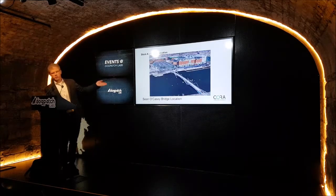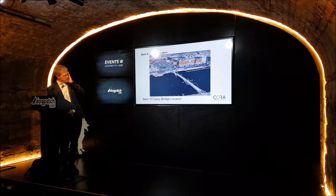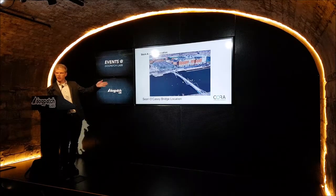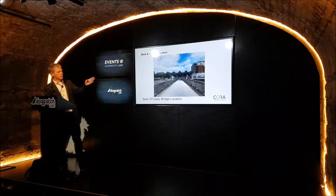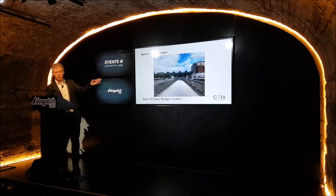But a couple of little stories to go with it. One of the stories is that I think you all know about the Sean Casey Bridge. When you walk across the Sean Casey Bridge, wouldn't it be great if you just walked straight across into the CHQ building? Which you can't. So you end up coming across and you meet the lights and you turn left and you go up in the next bay. But what you actually will notice is that the Sean Casey Bridge does line up with the second bay on the right hand side.